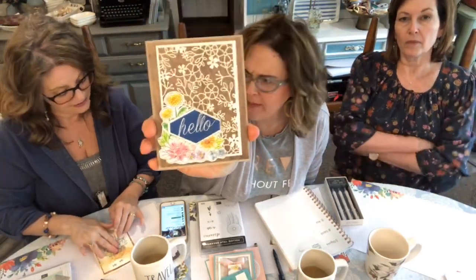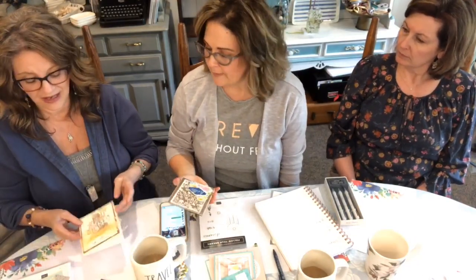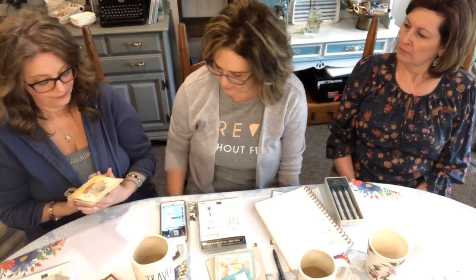And I think we have a different pattern. Yeah, we have a new one. It's got some birds in it. So the new lace paper has birds. But I like that you can put the really feminine paper with the wood, and it looks like that. The barn door is pretty easy to use too. Yeah, Kim said she liked the barn doors.